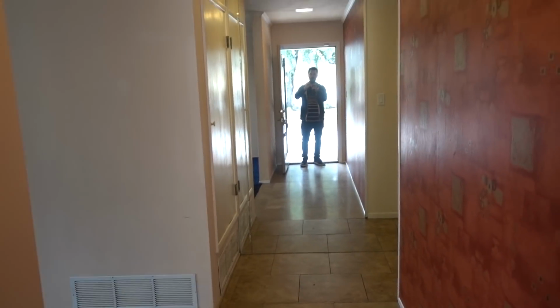Now for starters, you'll have to forgive me for not wanting to show the front of the house, just for obvious reasons. I don't want people driving by and recognizing it and then my address leaking out somehow. So we'll start here at the entryway. So we have a nice door. I'm not going to show you the full door either, but it's blue. But this is what you first see when you walk in.